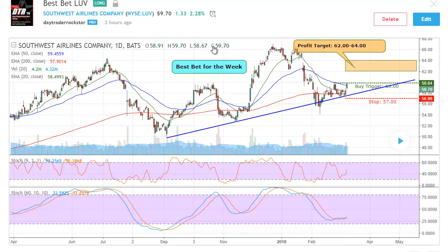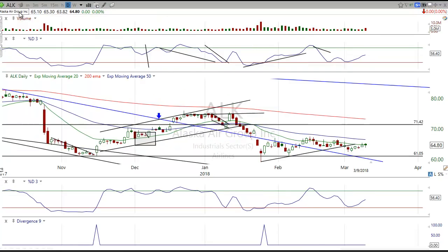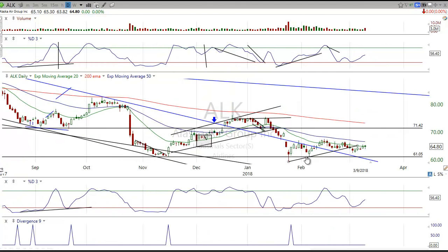and we'll see how fast we could get back up to that level. Now this tends to show up well on the other airline stocks too, because I'm currently in Alaska Airlines, ALK. And a little bit different of a pattern, even though there is a slight underlying trend line.